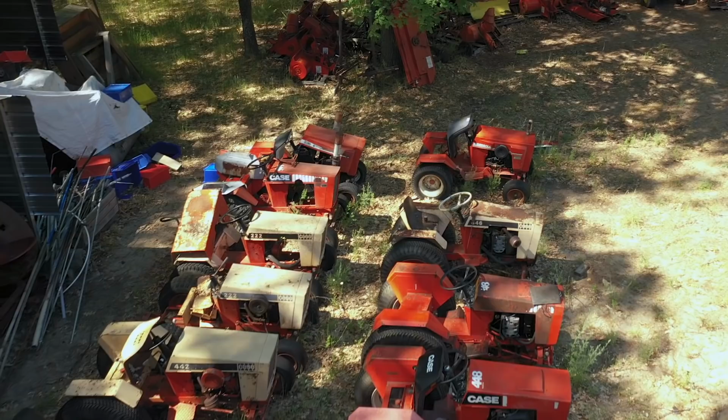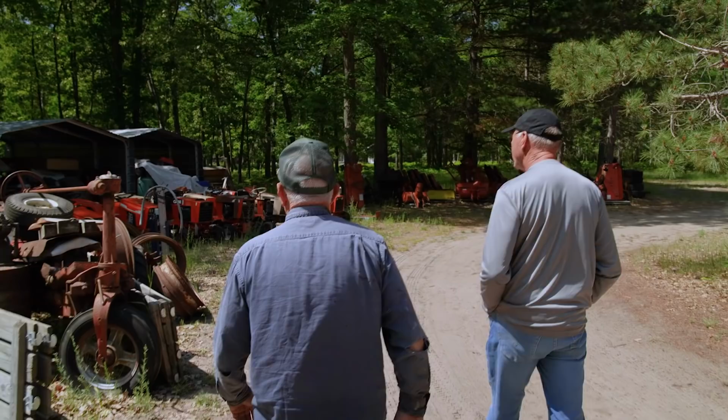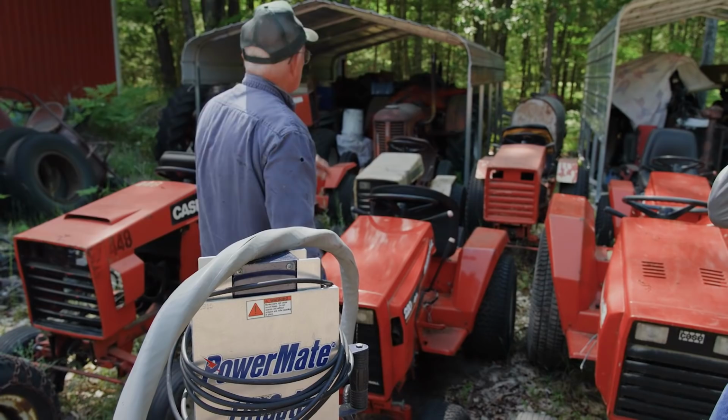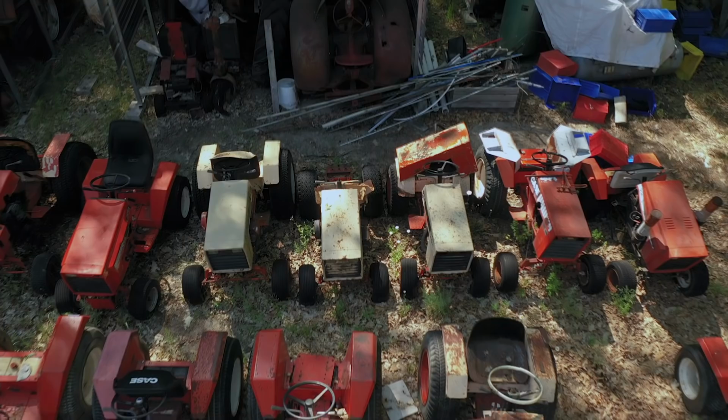So look at all these little tractors. Ingersoll, is that Ingersoll Rand? No, it's Ingersoll. It's a company that bought out Case on the garden tractor part. And these are all different years? Probably they are. This is mostly the parts tractor back here. And there's even a John Deere hid way back there where nobody knows I got it. There's an International Orchard tractor there.